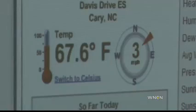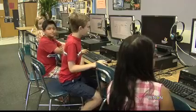We want them to observe any changes they see in weather as far as temperature, the air pressure, if it's falling, why is that? Is there a front moving in? Is there a storm? Concepts that aren't the easiest to teach. It's hard to teach 10 and 11-year-olds things you cannot see.